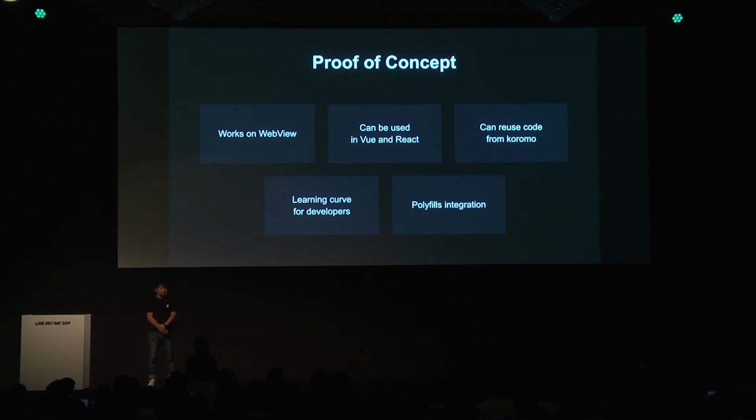In order to test the durability of web components against our design system, we carried out a proof of concept from 5 perspectives. 1. Will it work on WebView? 2. Can it be used in Vue and React? 3. Can it reuse HTML and CSS code from Coromo? 4. What is the learning curve for developers? And 5. How will polyfill integration fit in?